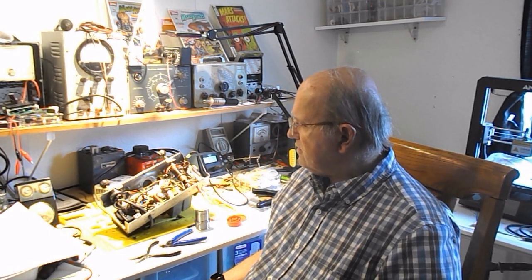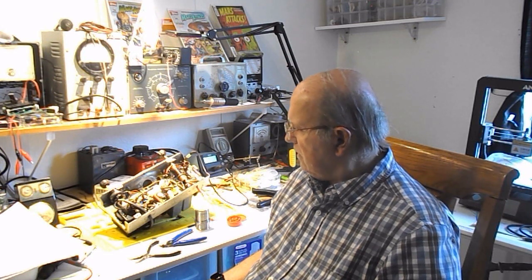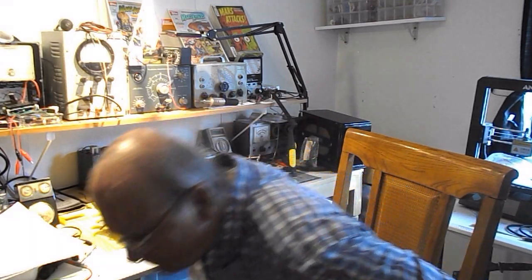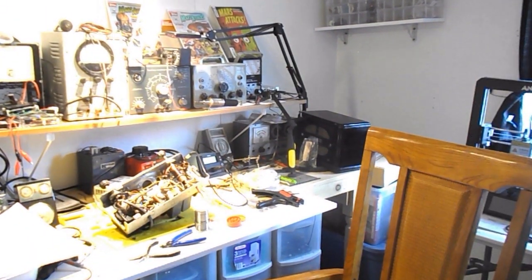But yeah, what I've done to this radio: I haven't replaced a lot more parts yet. I've replaced most of them. And the dog wants to run away. Okay, that's fine.